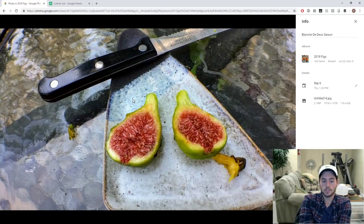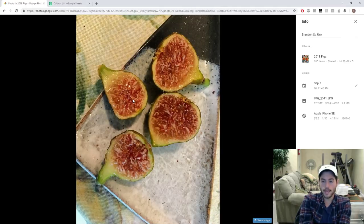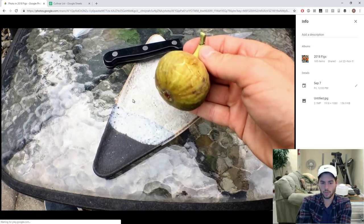Here's Blanche de Du Saisons, and this is an amazing, thick, jammy, Adriatic-type fig. Here is a Brandon Street Unknown, much later in the season than we showed you guys in the beginning. These are less ripe, but they're just as good. I couldn't believe how good they were if a little bit less ripe. The tree has, I think, matured a little bit.